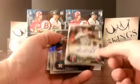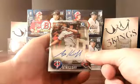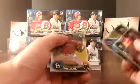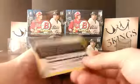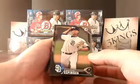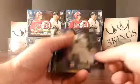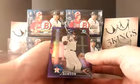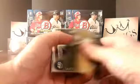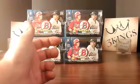Alex Kirilloff auto going with the Twins. Start bar. Let's get that money out and we hit the most of the big names. Stacy. Anderson Espinosa, Padres, 200 of 499. Purple Ronnie Dawson going to the Astros, 181 of 250. So we had a golden purple Ronnie Dawson refractor. Rainbow starter kit. And there was a refractor back right there too.